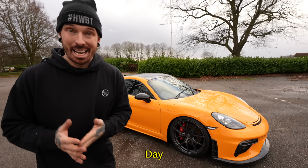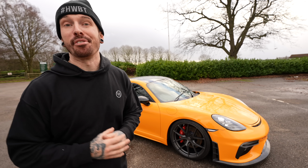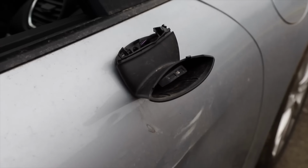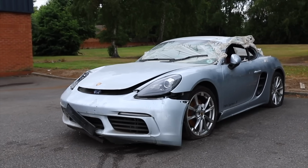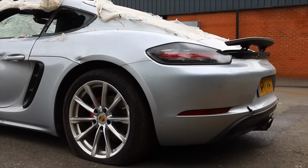Today is a big day because the Cayman S is going to Porsche. But if I took it to them as it is now, they'd be far from impressed. I was the only person to bid on this Porsche Cayman S at auction, making it the cheapest Cayman S in the whole world. And it's not hard to see why. Absolutely no idea what's caused this or how it's got in this condition. Would you have taken the same risk, or did I completely lose the plot?